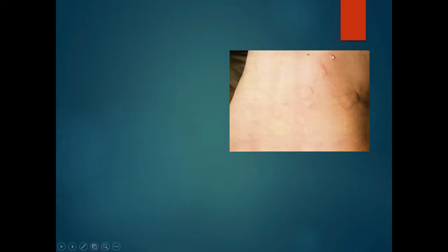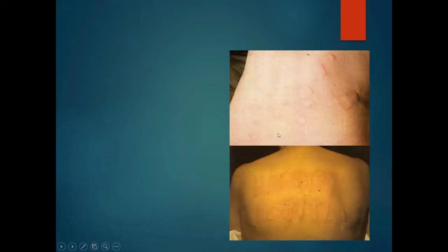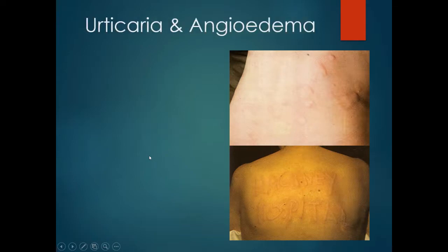Here we have blebs forming in the skin, solid blebs, otherwise known as hives or urticaria. And this is a form of urticaria which is caused by friction or pressure on the skin. So here we'll be covering urticaria and angioedema.